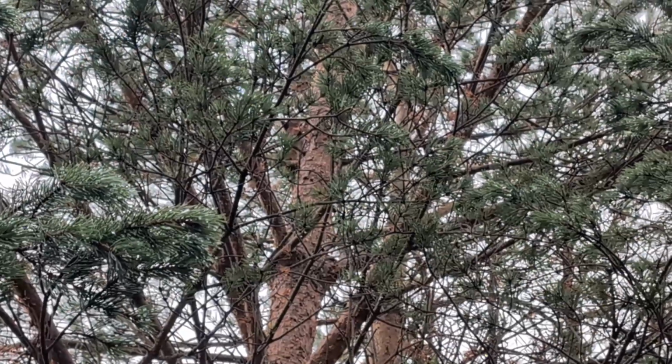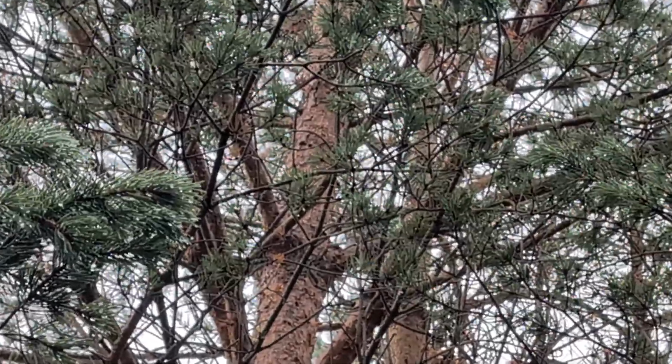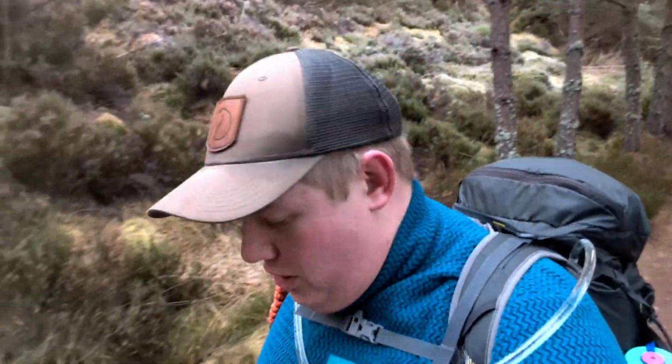There's a red squirrel, guys. Red squirrel just there. Don't know if you can see that. There we go. See him go? Well, that's always lovely. Lovely way to start the wee adventure here. A wee red squirrel up in the trees.